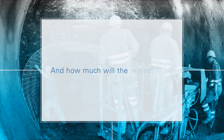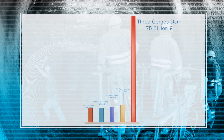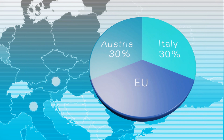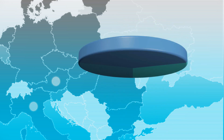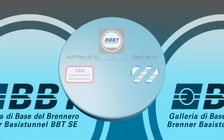And how much will the project cost? The estimated costs of this new railway infrastructure amount to 10 billion euros. Next to it, you see similar projects like the Gotthard Tunnel, the Channel Tunnel, the Palm Jumeirah, or the Three Gorges Dam, and their costs to compare. The costs are divided between Austria, Italy, and the European Union, which is co-financing the project with a maximum grant level of 40%. Responsible for the entire project is BBT SE, a European company owned by the Austrian rail company ÖBB and the TFB, Tunnel Ferroviario del Brennero.